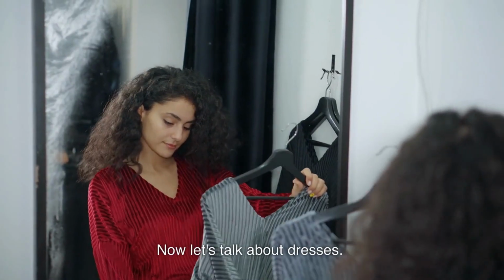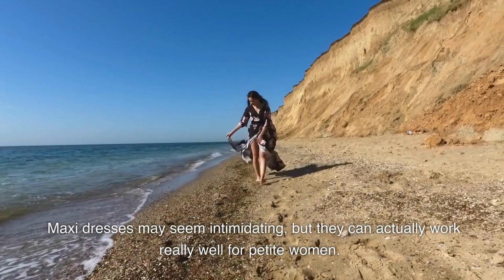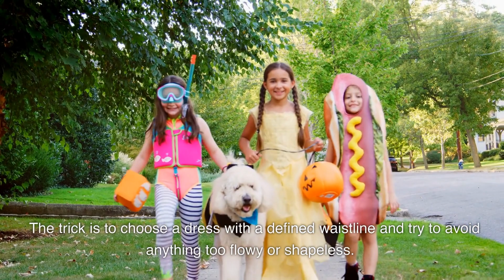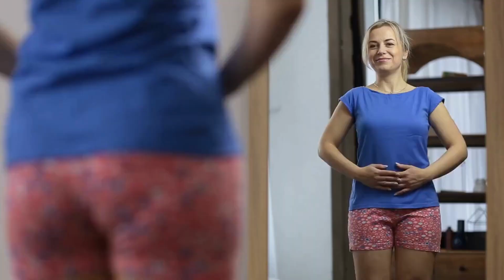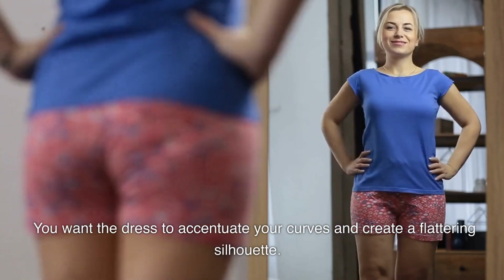Now let's talk about dresses. Maxi dresses may seem intimidating, but they can actually work really well for petite women. The trick is to choose a dress with a defined waistline and try to avoid anything too flowy or shapeless. You want the dress to accentuate your curves and create a flattering silhouette.